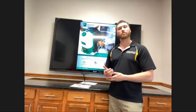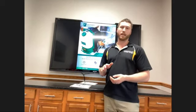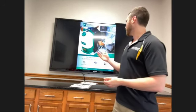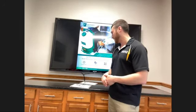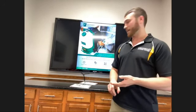Weight-wise, it's 10 pounds, so it's very lightweight. And then when it has the chemical in it, it's about 28, 29 pounds. So it fits on your back, very nice design on this. And again, it has the same exact settings on the low, medium, and high.